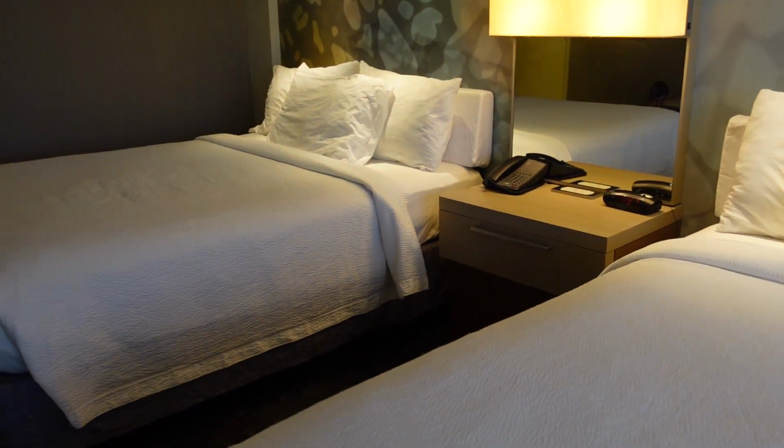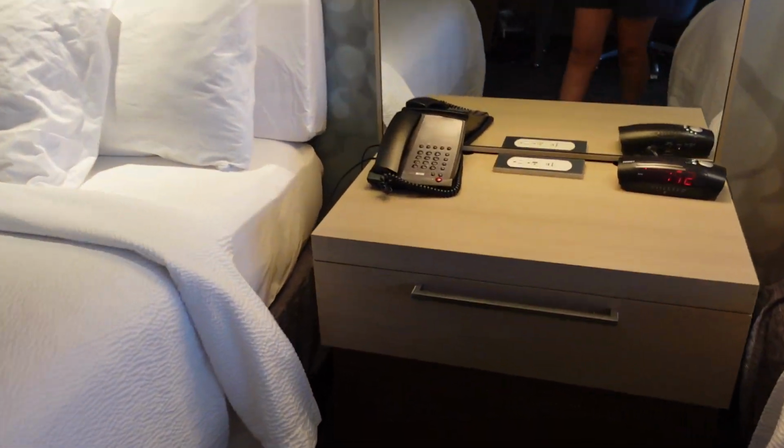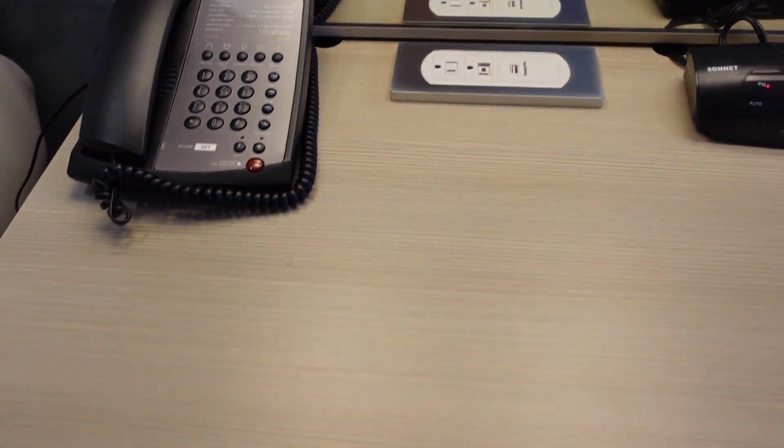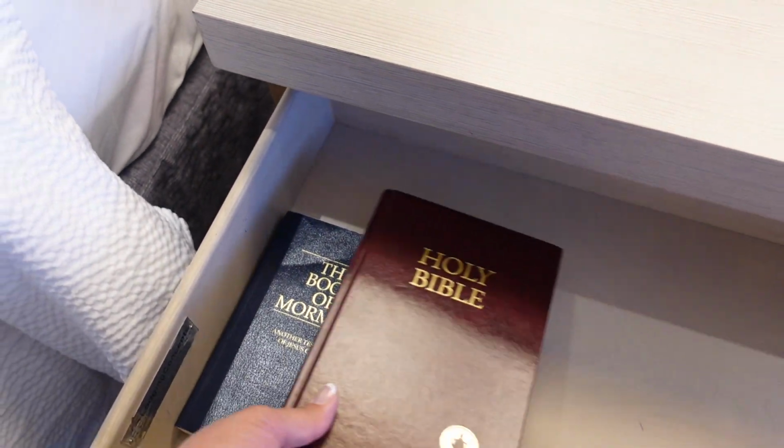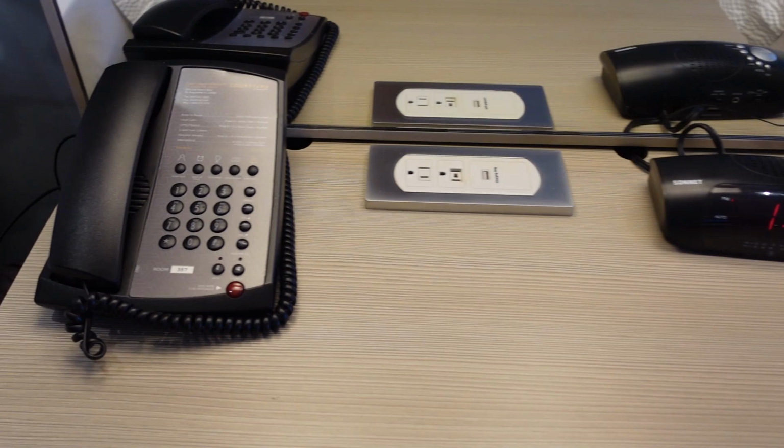Fantastic. And what have we got here? Some USB and plug points, TV, Holy Bible, and a Book of Mormon. Oh, fantastic. And then a lamp there, and our view.